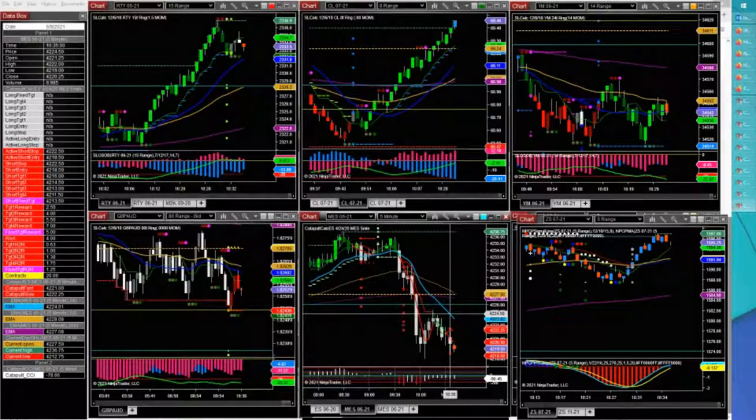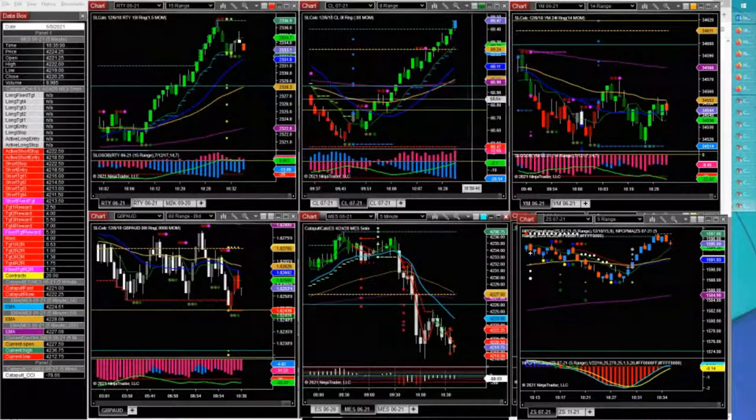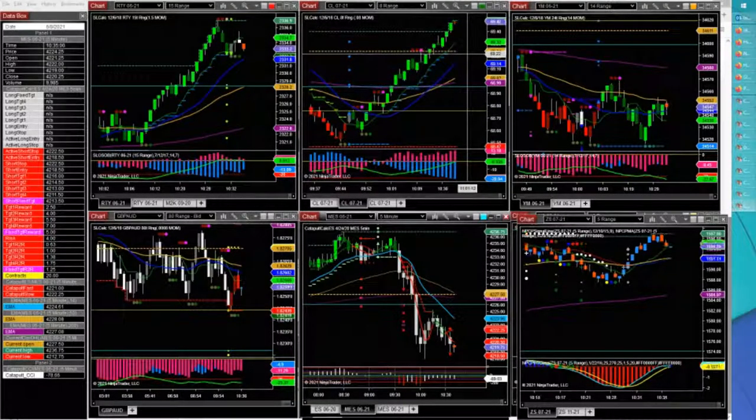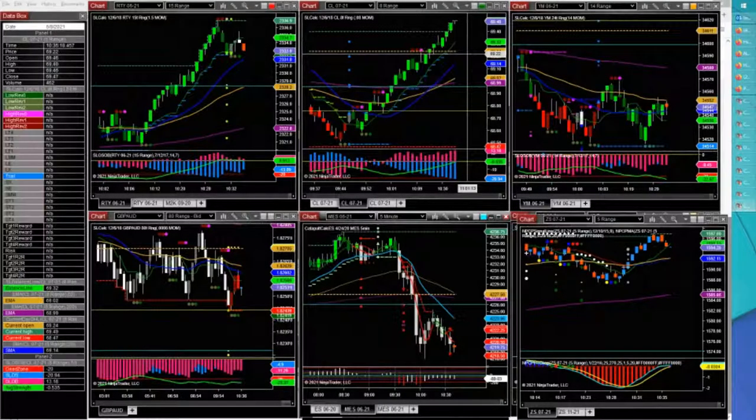Micro ES stop down now at 42.25 even. And the crude stop at 69.22. Looks like it's going to move up to 69.29 at least. Actually, no, it's up to 69.24.